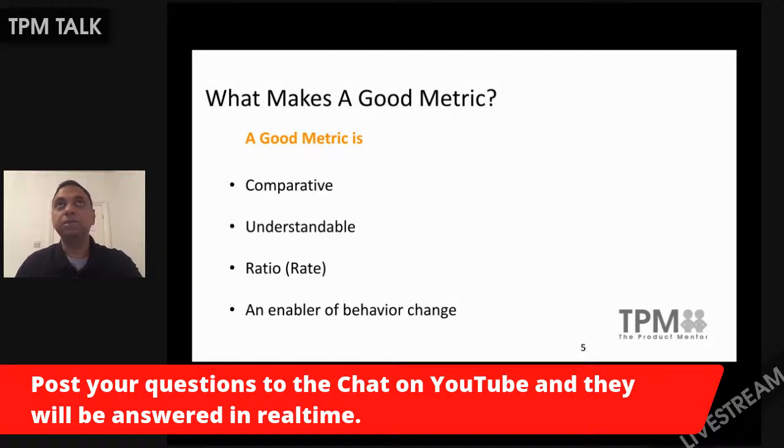So what makes a good OMTM? What makes a good metric? It needs to be comparative. I should be able to compare a metric, be it in future or in past, on a week on week, month on month basis, so that I know whether I'm moving in the right direction or not.